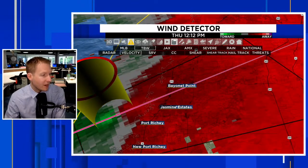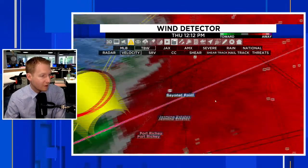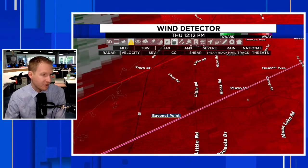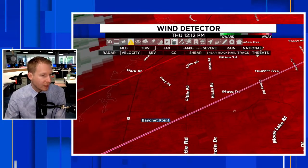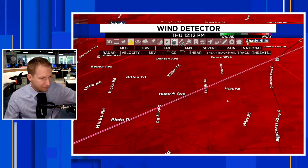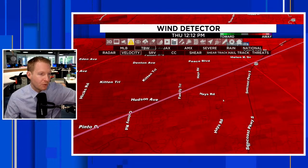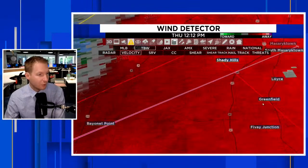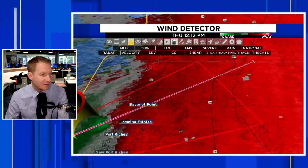So Bayonet Point, again, this is ready to roll right on through us in the next few minutes. Pinto Drive, Hudson Avenue, Hicks Road, Little Road. This is in Pasco County, Florida, if you're just tuning in. Early heads up onto Hayes Road, onto Suncoast Parkway South. That's the 589. If you have any family or friends who live there, or you live there yourself, that's where we have an active tornado warning.